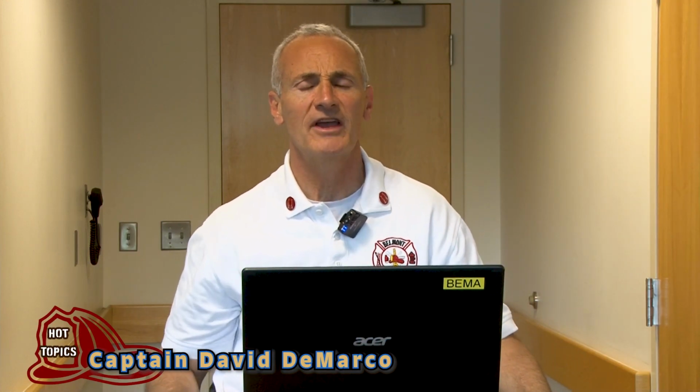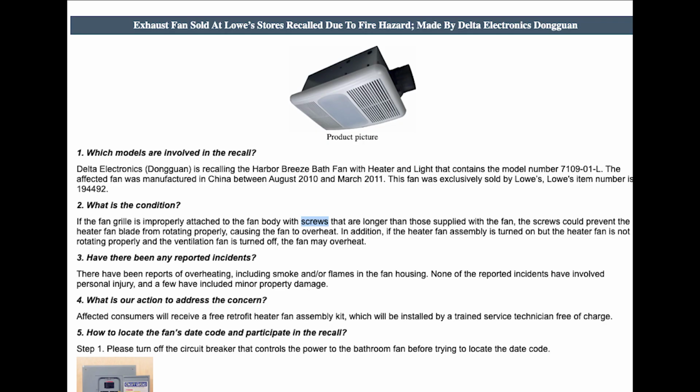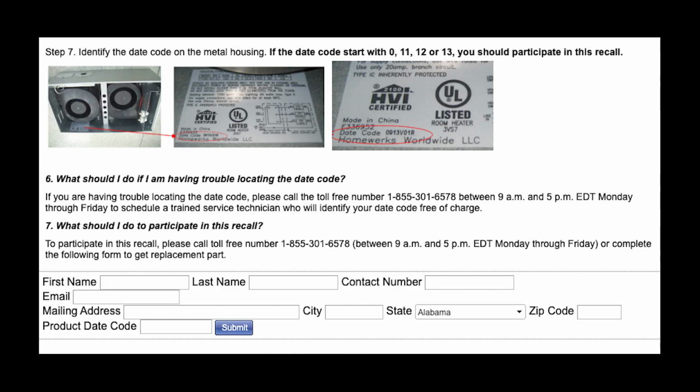Okay, so now let's take a look and see why we've had some ceiling fan fires or what could cause them. So we're going to take a look at some ceiling fans that have actually been recalled. And the manufacturer, Delta Electronics, has put out a fan that's called the Harbor Breeze Bath Fan in heater and light. And that ceiling fan has been recalled. It's actually caused some injuries due to it overheating and then smoking.